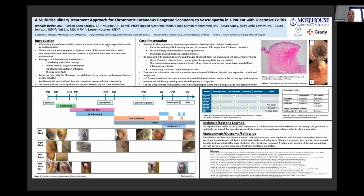She represented at that outside facility and started having some blistering of her left flank wound, toe bruising, and left periareolar erythema. At that time, she was given some steroids, vitamin K, and a hypercoagulable workup was started. As her skin lesions progressed and became more gangrenous and tender, she was transferred to our facility in the burn unit, actually, for a more multidisciplinary approach where we have burn surgeons, general surgeons, and dermatologists as well.